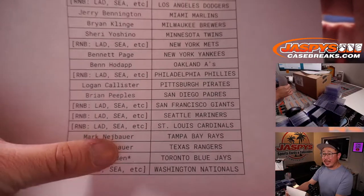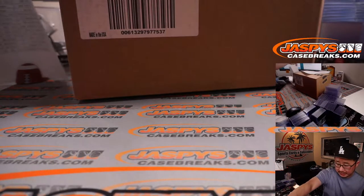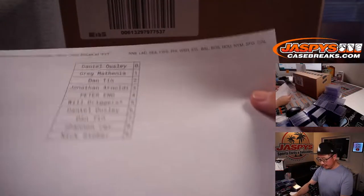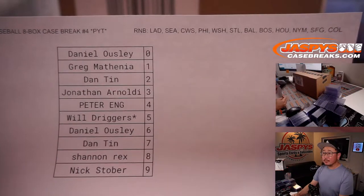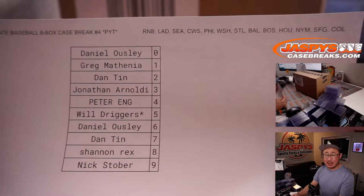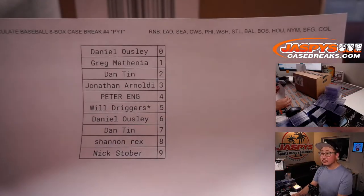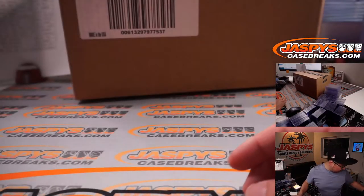Paul ended up with the last spot, mojo star next to his name. He got the Blue Jays last before we pulled all the teams for this number block right here, and that we did in a separate randomizer video. But here are the results. I'll keep that right next to me over here.